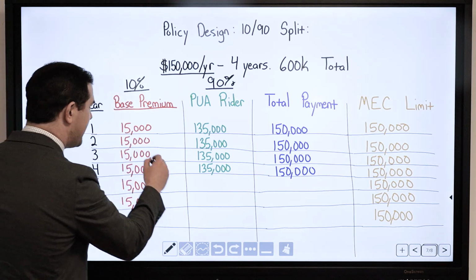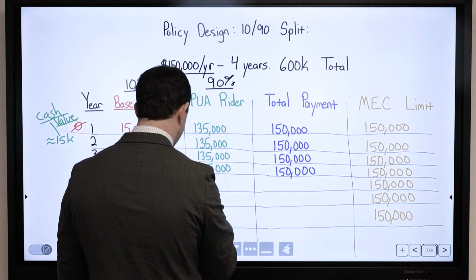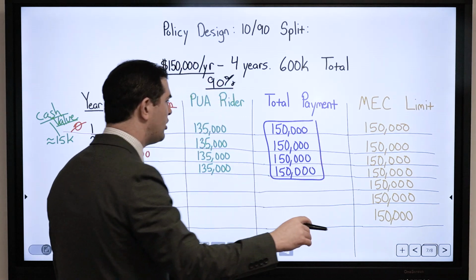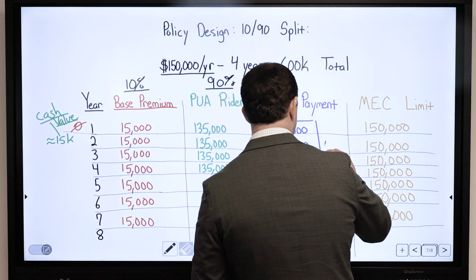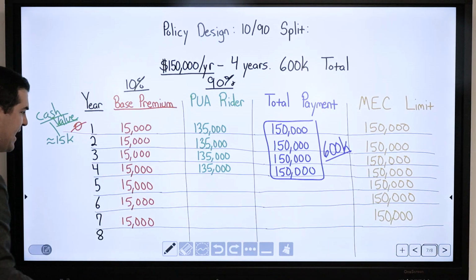So $15K base premium, $135,000 PUA rider for a total payment of $150K per year. And we got it in for 4 years for a total out of pocket of $600,000. That is our net out of pocket in this example. What happens years 5, 6, and 7?